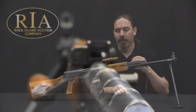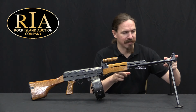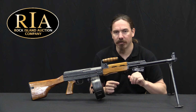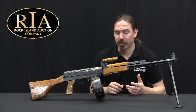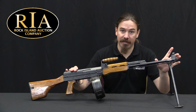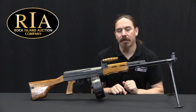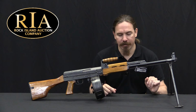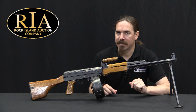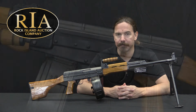So he went through and developed this. Now, this is the light machine gun version. It has a longer, heavier barrel, it has a bipod, uses a drum magazine, has a carry handle. There was also a standard rifle version of this, which has all the same basic mechanism, a little bit shorter barrel, actually has a grenade launching tube for rifle grenades, no carry handle, folding stock, that sort of configuration. So this is, again, kind of a hybrid AK-SKS. So let's go ahead and take a look at the internals and see how this thing actually works.